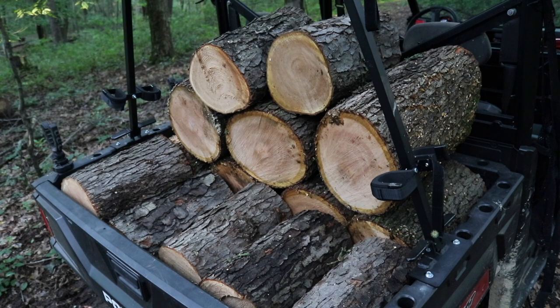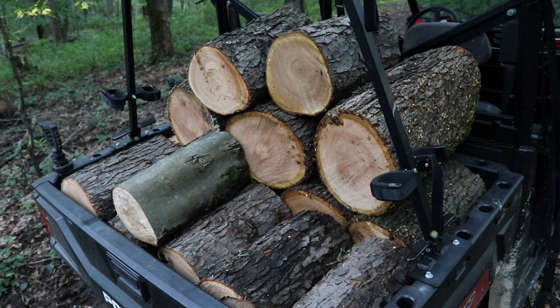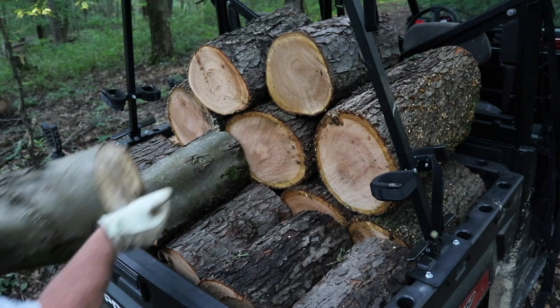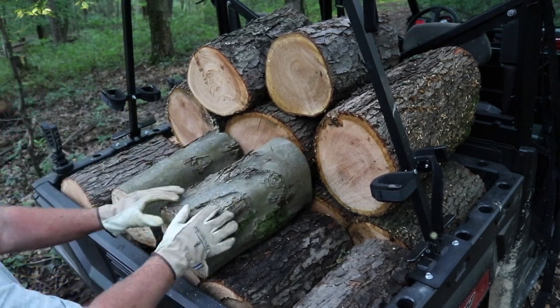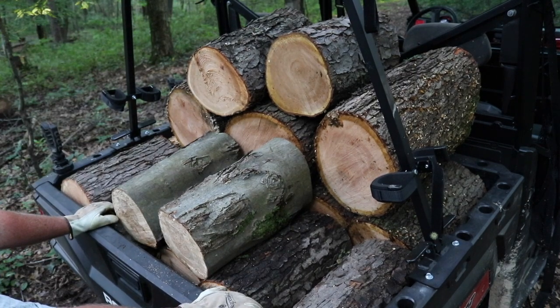Finish this load off with a little bit of maple that I've had laying out here. Isn't it funny how all winter long you can't wait till spring, and then in spring you can't wait till summer, and you barely get into summer and you're already looking forward to fall? That's not right.